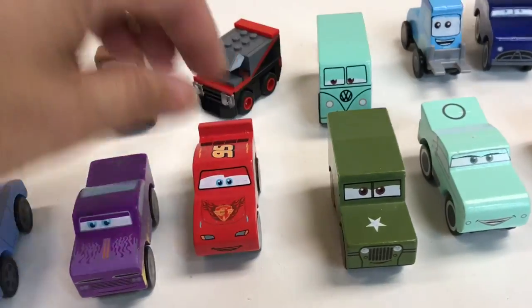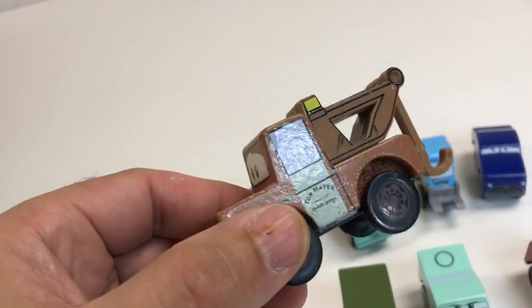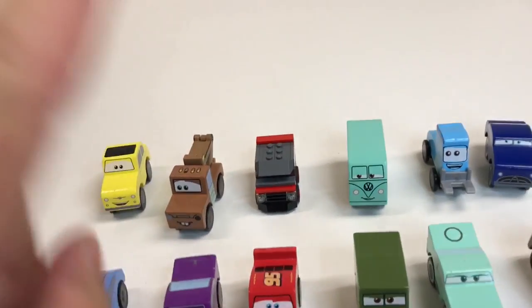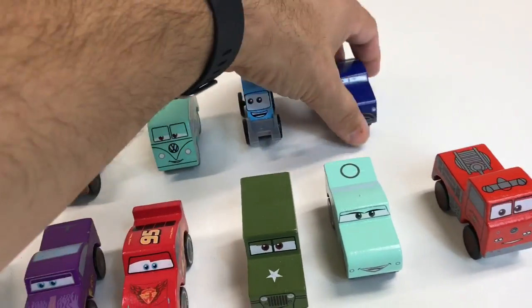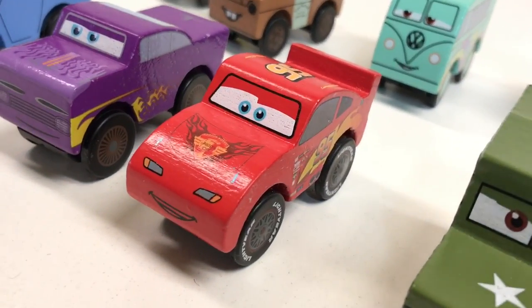This is a brand new set, but some of the paint's already scratched on these. So what's your favorite character, I'm asking you guys, besides 18 Van. Yeah, 18 Van, we're just messing around, y'all. It doesn't really come in this. It's so cool, though. I think a lot of people are going to like Lightning McQueen.